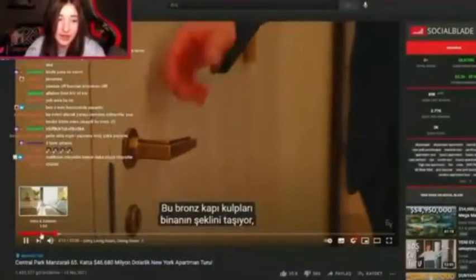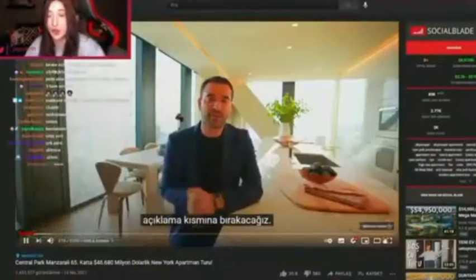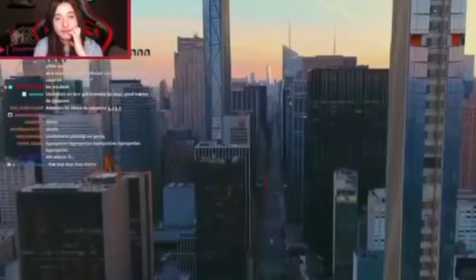Now look at the outline of the building, which is really unique. How does he even describe the door handle? I want to thank the developers, Heinz and Pontiac Land, for allowing us to tour their amazing development. Now let's begin.